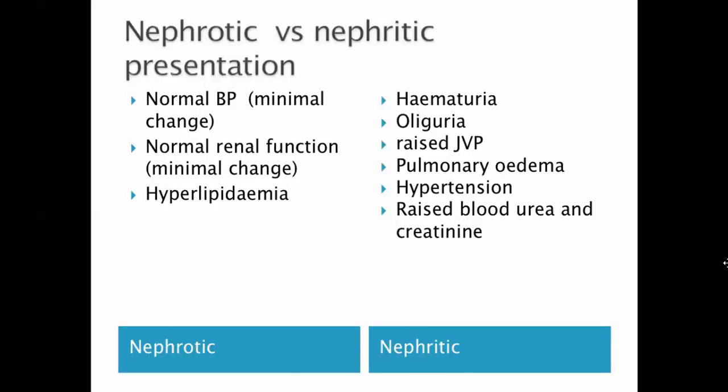So let's look at the differences between nephrotic and nephritic presentation. This is a question very often asked in exams, and a prompt reply without thinking is required, because a student who has been working will quickly say that in nephritic syndrome there's edema, hematuria, oliguria, and evidence of fluid retention in the intravascular compartment. That is important. Whereas in nephrotic syndrome, the fluid collection is mostly in the tissue spaces. So in nephritic syndrome there is pulmonary edema, raised JVP, and elevated blood pressure because of salt and water retention due to reduced urine output and impaired renal function.